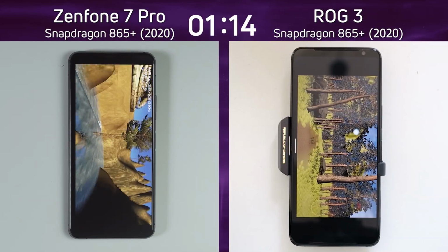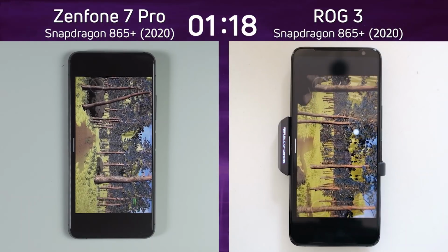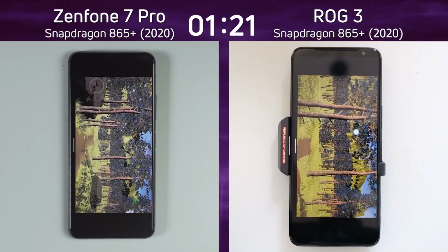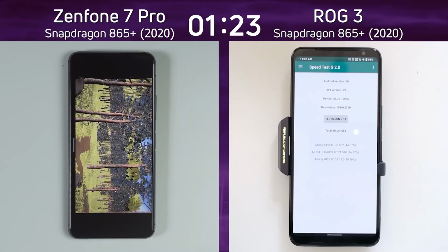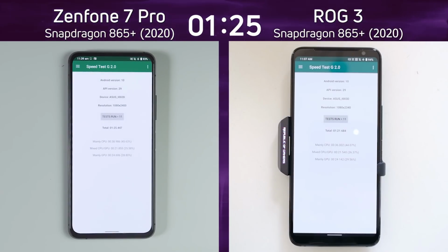Well, that was it. End of the Unity test, into the Unreal test. So quite a lead now. Look how it's slicing through that. That's really smooth. Definitely going to win first. What's the time going to be? There we go. 1 minute 21.6. And the Zenfone 7 Pro, there we go, 1 minute 25.4.